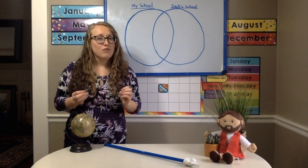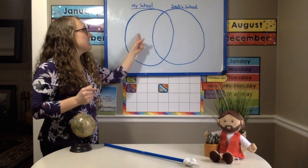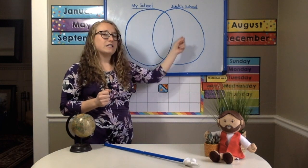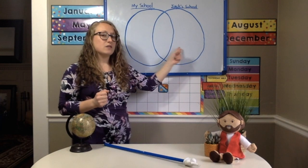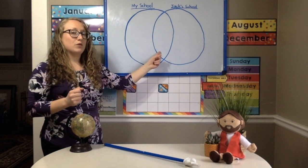And that is where we are putting things that we would see at both schools. Make sure that you write complete sentences. I want one sentence here, something you would see at our school. I want one sentence here, something you would see at Jack's school. And I want one sentence in the middle, something that you would see at both schools.